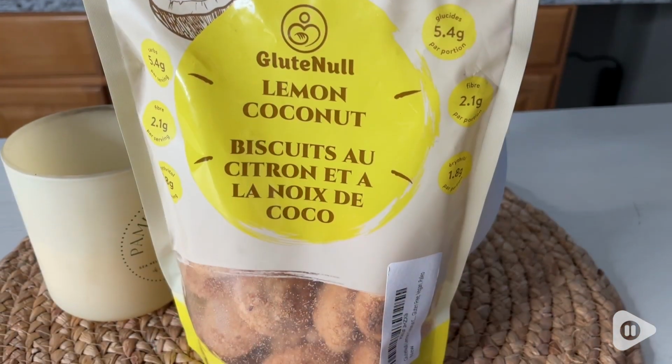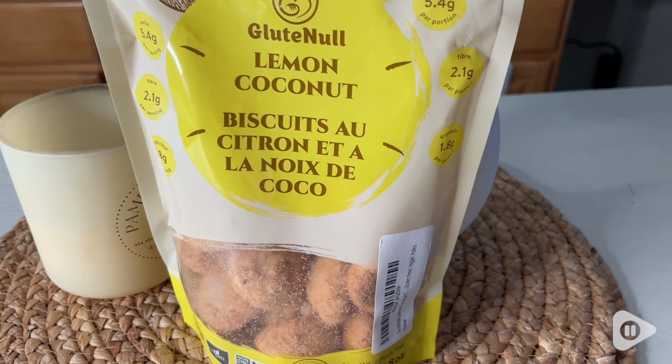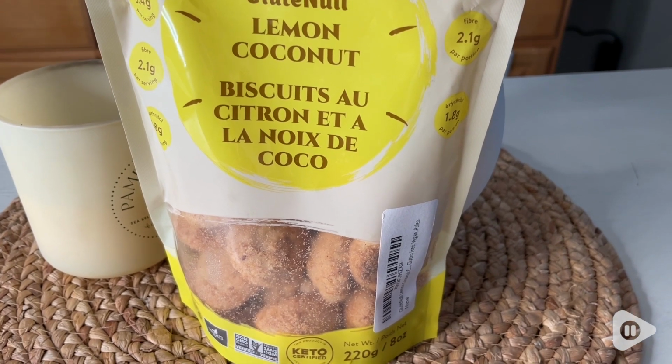I also appreciate that the flavor is delicious. It doesn't taste artificial, but you can taste the coconut and the lemon. These are great for traveling, for school, or for that midday snack. These cookies are delicious. They have super clean ingredients and they have a variety of other delicious flavors. I love them, but that's just my point of view.